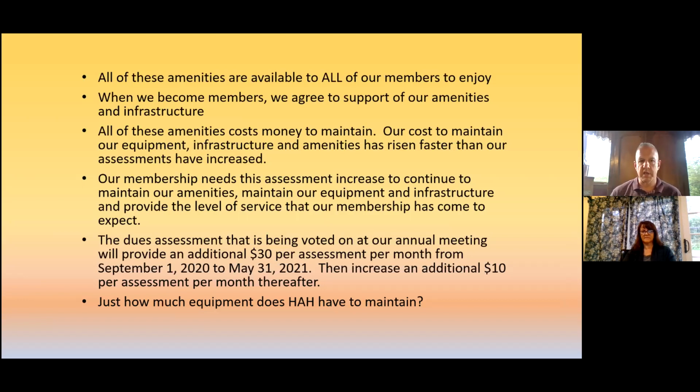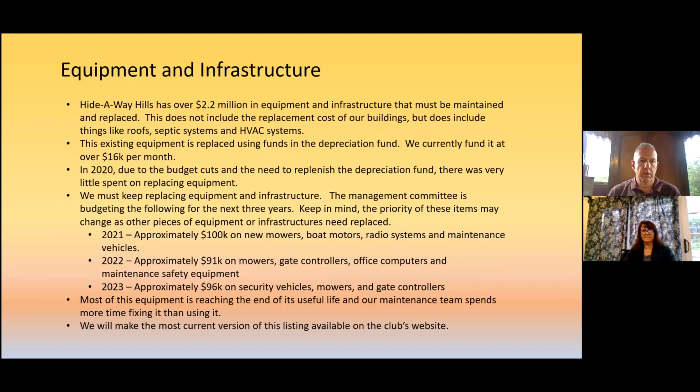So how much equipment does HA have to maintain? Hideaway Hills has over $2.2 million in equipment and infrastructure that must be maintained and replaced. This does not include the replacement cost of our buildings, but does include things like roofs, septic systems, and HVAC systems. This existing equipment is replaced using funds in the Depreciation Fund. We currently fund it at over $16,000 per month.